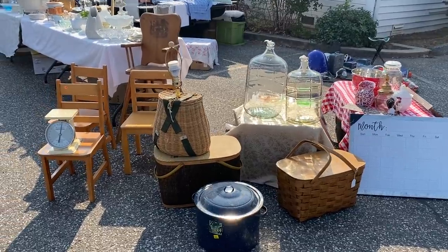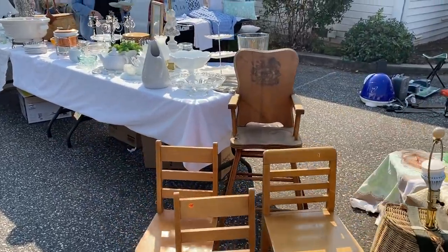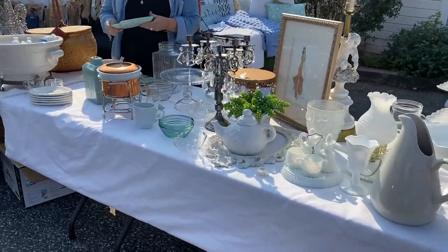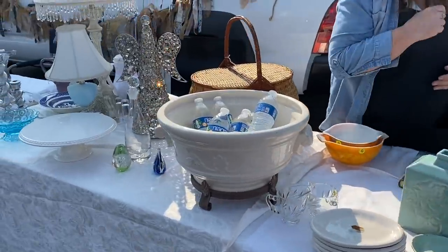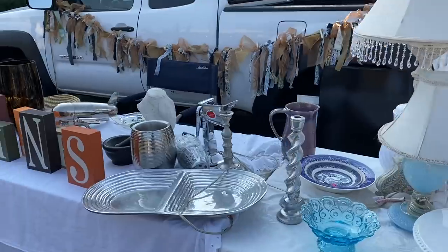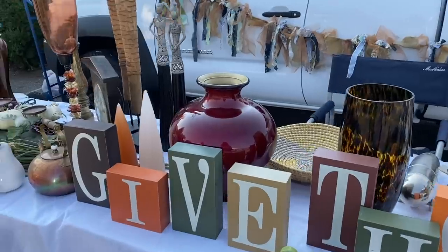This table was so cute. I just love it when vendors merchandise. This is just adorable. Look how she even set up part of her table for fall. Just so cute.